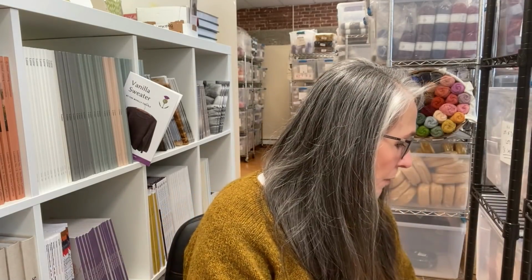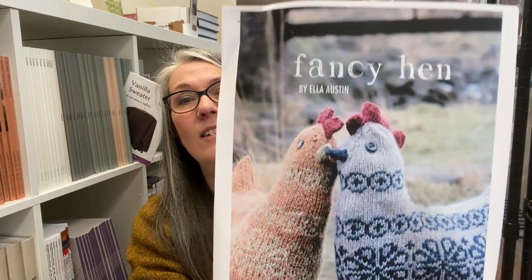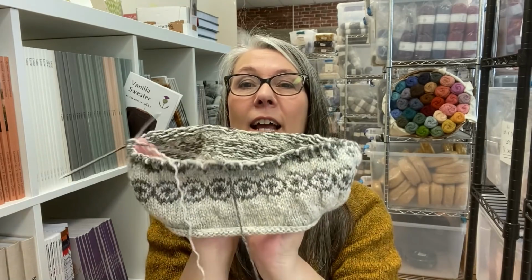Right, so there's that. The next thing I have on the needles that I've been playing with and enjoying immensely, Fancy Hen by Ella Austin. This is available on Ravelry, and I saw, I'm sorry, I don't remember who it was. If you watch, let me know, because you inspired me to knit this. On Instagram, I saw her finished Fancy Hen and she mentioned that she had used a bag of Goya beans for the weight in the bottom. And that tickled me no end because that's a good use for those beans. And I thought, you know what, I'm gonna do the same. So I've got started and here she is.